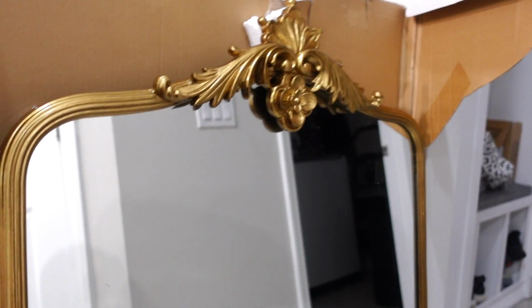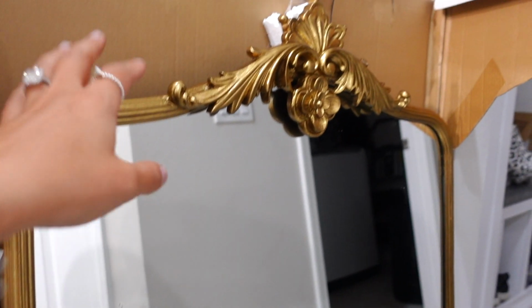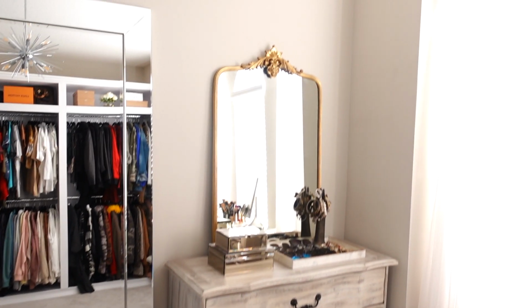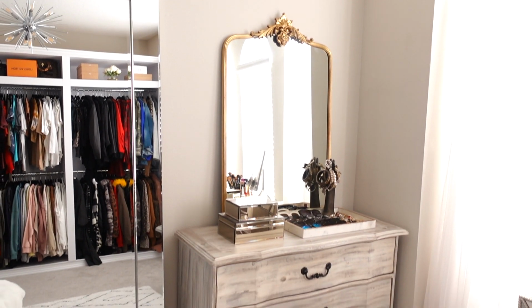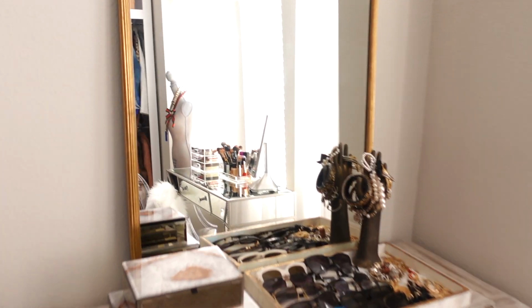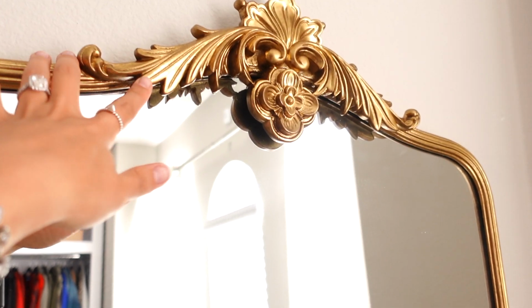So I'm going to drag it to my beauty room and throw it up and let's see how it looks together. Dun, dun, dun, dun. Look at how beautiful she is. I mean, seriously, you could put this thing absolutely anywhere. I love the detail of it. I love the size. It's perfect.